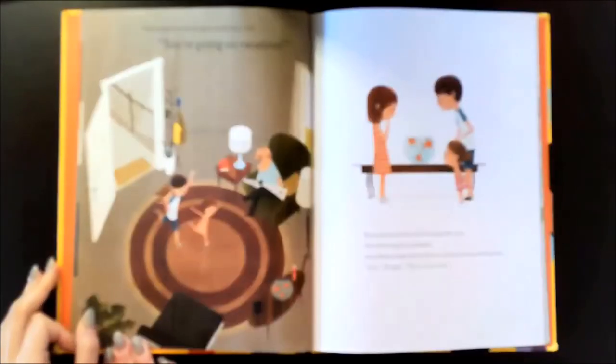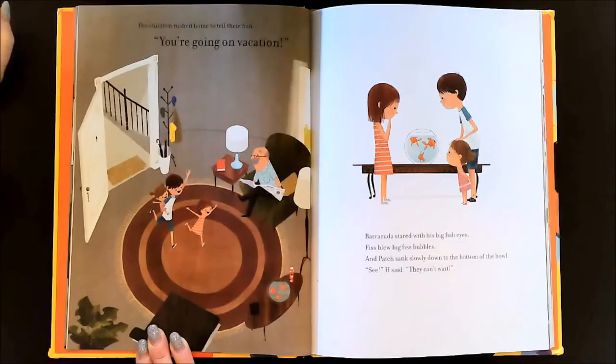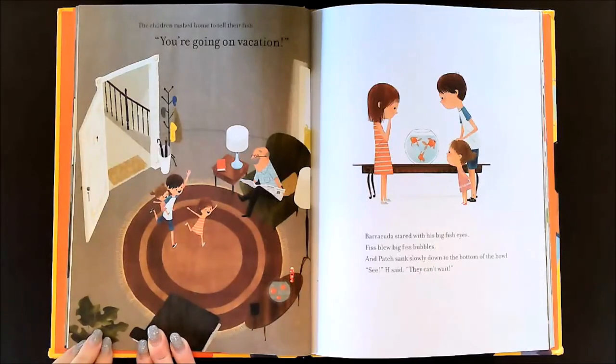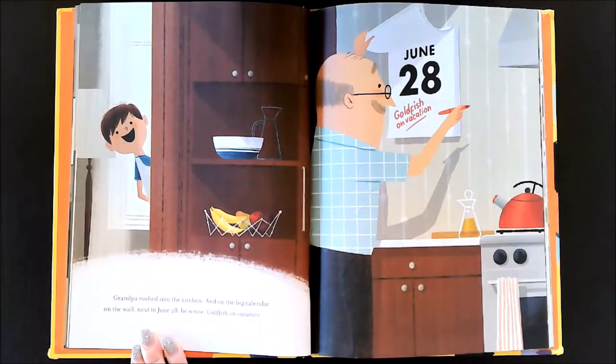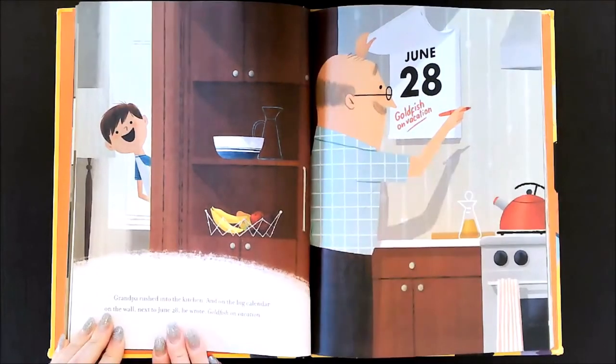The children rushed home to tell their fish, "You're going on vacation!" Barracuda stared with his big fish eyes. Fists blew big fish bubbles, and Patch sank slowly down to the bottom of the bowl. "See," H said, "they can't wait." Grandpa rushed into the kitchen, and on the big calendar on the wall, next to June 28th, he wrote, "Goldfish on Vacation."